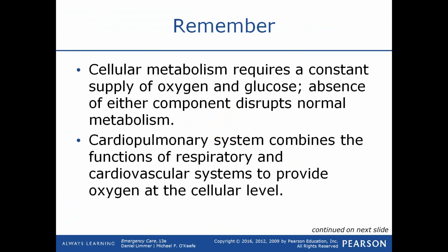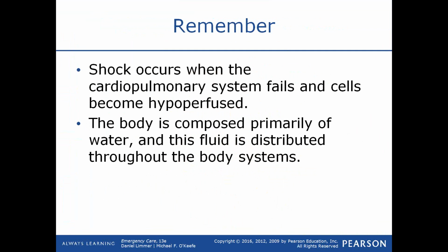So remember that metabolism requires a constant supply of oxygen and sugar, and the absence of either of these disrupts normal metabolism. And it's the cardiopulmonary system working together, the respiratory system and the cardiovascular system working together, that provide the oxygen at the cellular level. And when that fails, that's when shock occurs or hypoperfusion occurs, when these organs are not receiving adequate perfusion. And we'll discuss in detail what happens when you go into shock, when we hit that part in the shock chapter.